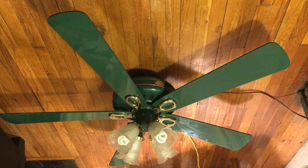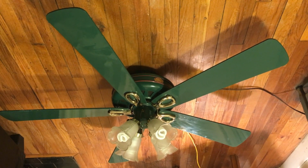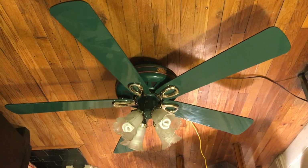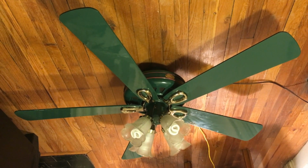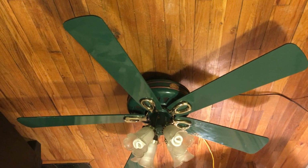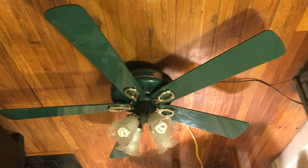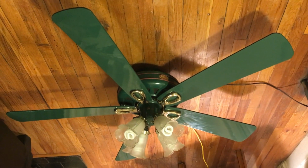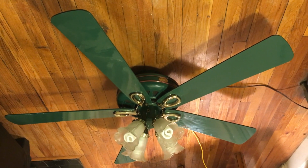When I found this fan on Craigslist, it was like 40 minutes from me, and it's actually in the town where Brandon C. Johnson lives, and not the one from Canada. Okay, guys, some people have been getting them mixed up recently, and it sounds like I'm saying Brandon E. Johnson, but it's actually Brandon C. Johnson. But I'm back. So I asked the guy if I could buy it from him.